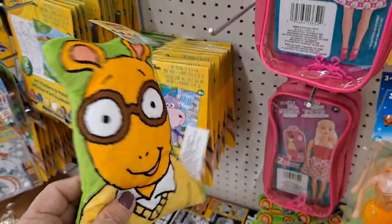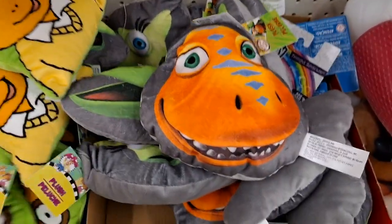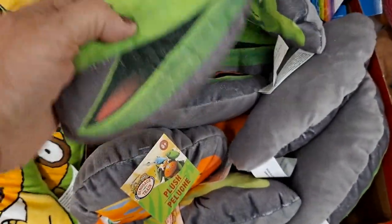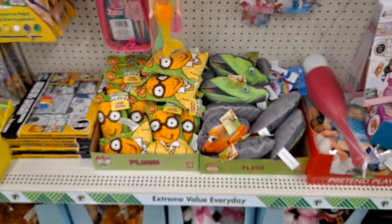See, this is what they had before, and I said, these are cute and all, but I wish they'd come up with an actual plushie. And now we have a box of them over there. And then these guys are cute. Maybe they'll come up with plushies of these guys next. You know? That'd be really nice.